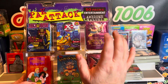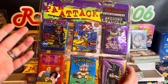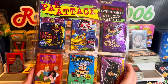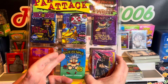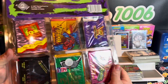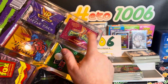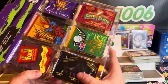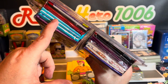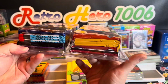What comes in here? So you've got 95 Fleer, Real Monsters. 96 X-Men by Fleer, Judge Dredd because he's the law, Disney Hunchback of Notre Dame, Trash Can Trolls, American Bandstand, 95 Fleer, Fox Kids Network, Spider-Man, VR Troopers, horrible set, Mighty Morphin Power Rangers, some golf cards and some Stargate cards. I believe this is like ABC All My Children, soap opera, Hook. There's some Justice League cards in here, it looks like.